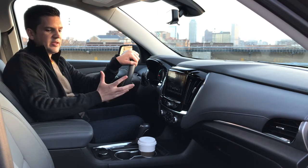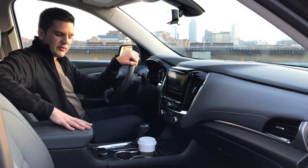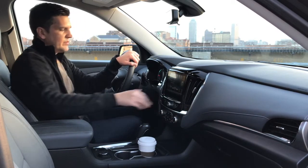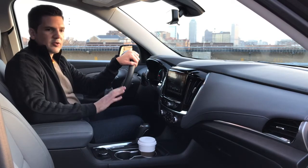And just some other things I think they've done well and not so well. Some of the upscale appearances of it: everything's stitched, and again, heated leather seats here. We've got the Bose audio system, stitched coverings here, soft touch, satin aluminum, kind of a piano black finish here. I think that looks really nice.